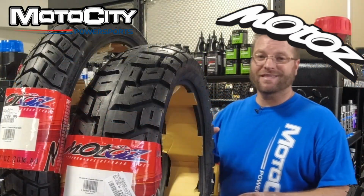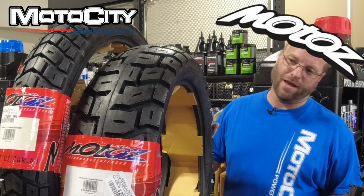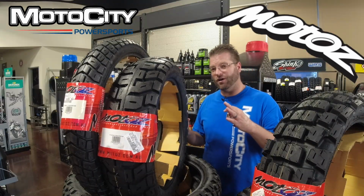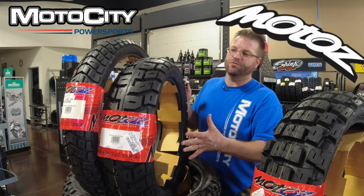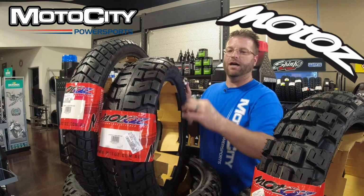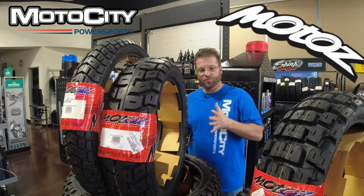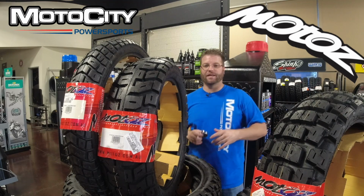Now, where this tire excels that some of the others don't is you could run this in a 50-50 format, or you could run it in a mostly off-road format. Now, when it's in the 50-50 format, as it is right here in front of you, you can see that the angles of the tire kind of lead up and out. That's going to give you a super smooth transition as you're rotating the bike from side to side.